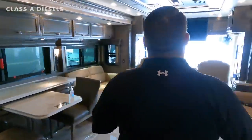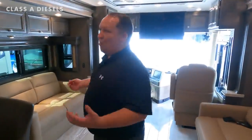Here's what I will say. What I am loving about what they're doing here is they're making you a smaller luxury motorhome while not sacrificing the Tiffin Phaeton name. Right. That's why it's the number one selling diesel pusher.